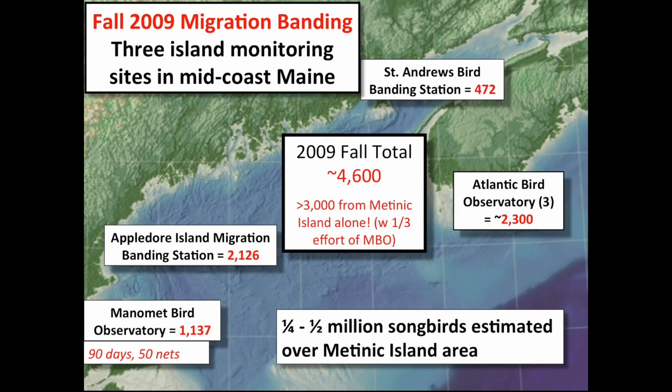Now, before I show you the results, to give you an idea and put this in context, these are the totals for those banding stations for that year. I just want to point out that Manomet Bird Observatory really is the workhorse of long-term monitoring in our region, where they run their nets 90 days with 50 nets and a whole tribe of nymphs and satyrs running around checking nets and banding. So how did we do with our little sites and an extremely small crew?